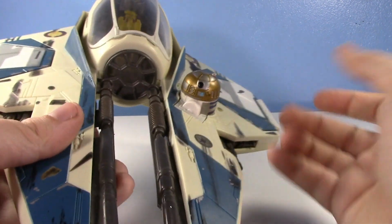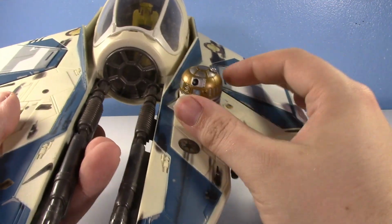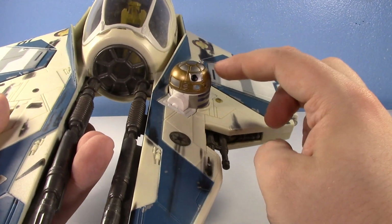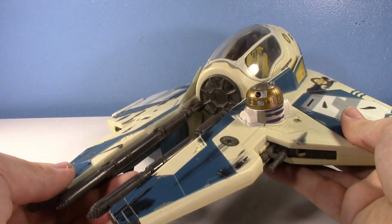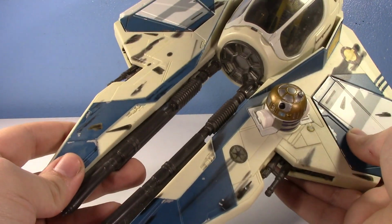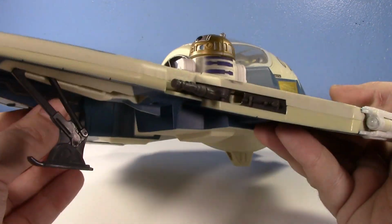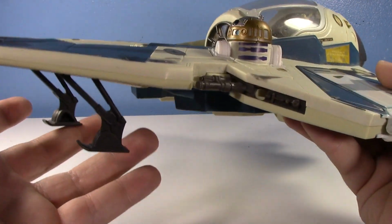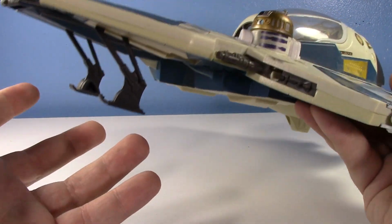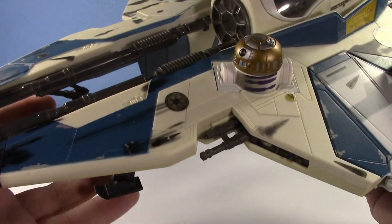You don't have to tell me. I know it. I know his name. Or her name. I don't know the programming, because I think R4 was actually like a female programmed one. Even though, do they really have a gender, though? Anyways, I think it's just like how you call your car a he or a she. It's kind of like that, but with droids. Like R2, everyone's like, oh yeah, he's a good droid. That's just what they call him.